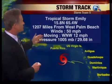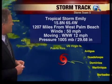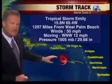The downside here as far as a strengthening storm is that the central pressures have not fallen all that much during the day. What we typically see is the pressures fall and then the wind speeds start to pick up. But the wind's now at 50 miles an hour, moving west-northwest at 12. It is over 1,000 miles from our area, South Florida. There's the latest latitude and longitude if you're tracking it with your hurricane survival guide.